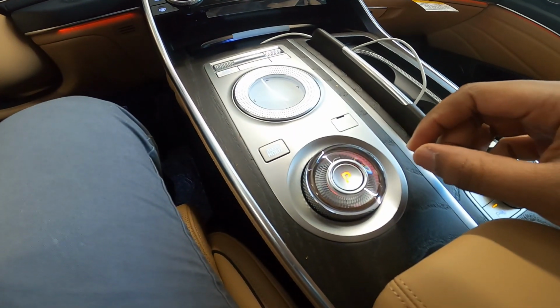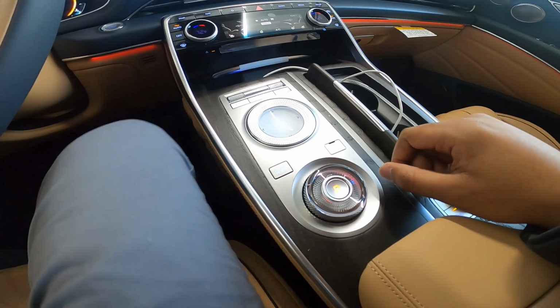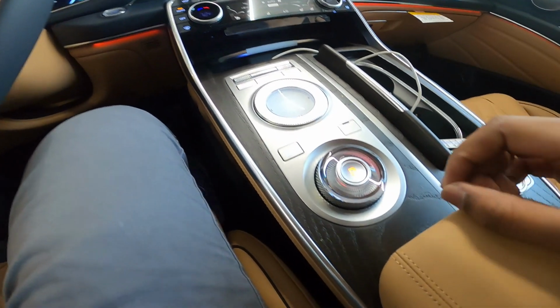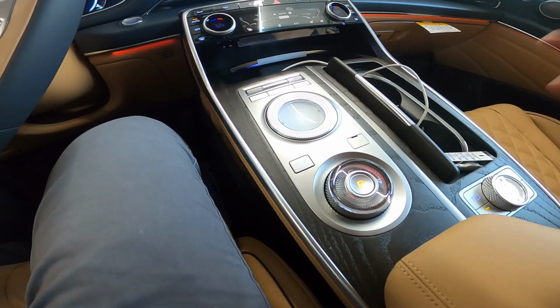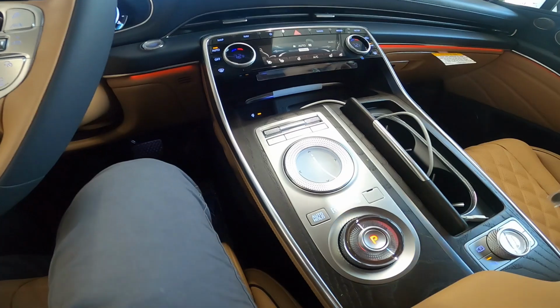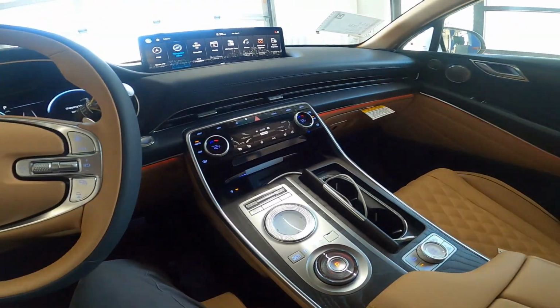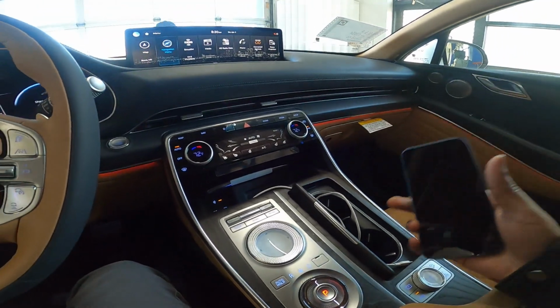Looking right here, you do have your rotary dial gear shifter. And it does have automatic parking and a 360 camera, which I'll show you guys when we hit the road a little bit more, as this is currently in its PDI phase. But looking further down, you can see it does have 2 cup holders. They are US size, as I would say.